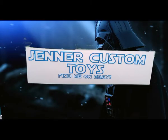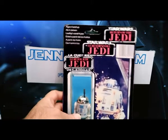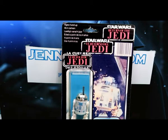Hey folks, here we go. This is the top 10 highest selling prices on eBay of the Star Wars vintage figures. And I'm not going to try to say that again because that's pretty hard. Coming in at number 10, R2-D2 with the pop-up lightsaber. That sold last month in July, $468 for one on card just like that.